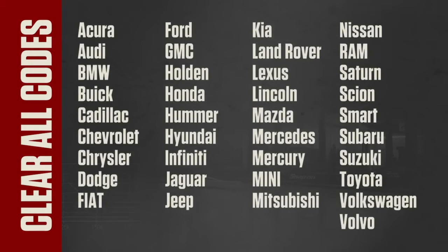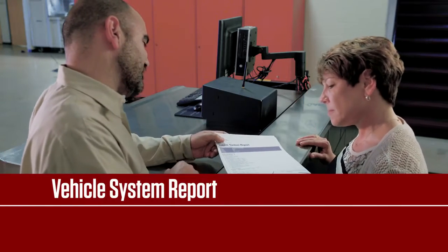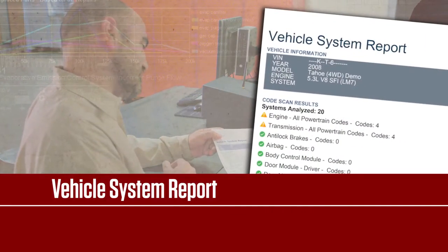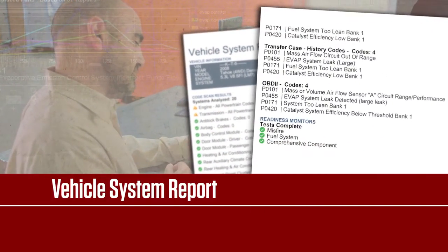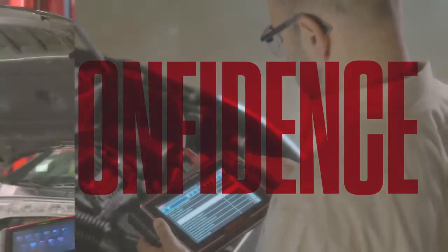When you're done with the repair, you can easily clear all the codes at once on any of these makes. Now, including Suzuki. Print out a handsome vehicle system report and show your customer the codes you encountered and the repairs you made. It's a great way to show the value of your services and earn repeat business.